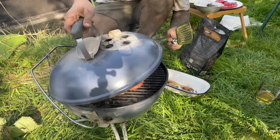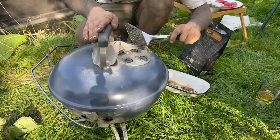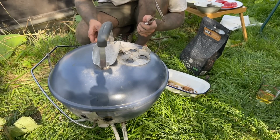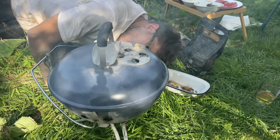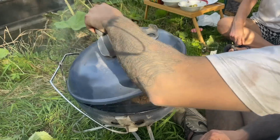Low and slow, eh? And I'm going to slide that. You don't want it to go out though. It won't go out, it's charcoal. They just might be in there a while. That was quite low and slow, isn't it? I don't think it's that hot. Yeah, I reckon that'll work.